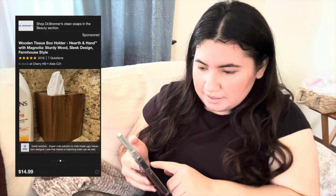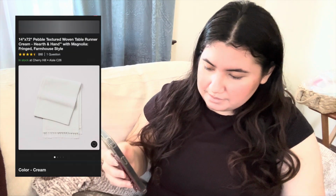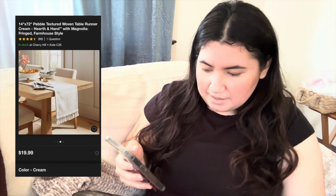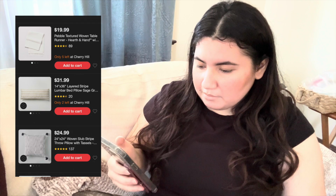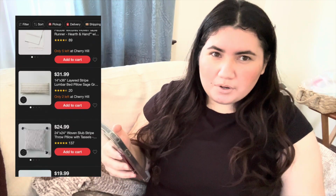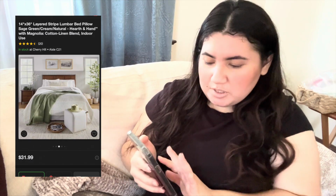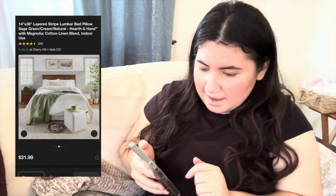This blanket is really pretty. Oh, it's a runner. That's nice. We have the runner from last season, so that's probably what we're gonna use. And then they have this really nice lumbar pillow. I love it. For just a little bit more color, that would look really nice with some orange pillows.